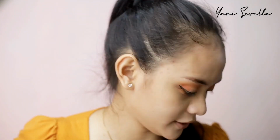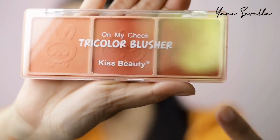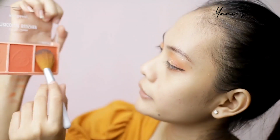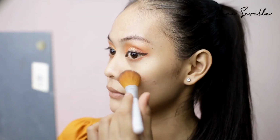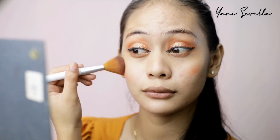Okay, so the next one is the blush on. Ano blush pa tayo, girl? So we are going to try this Tricolor blusher. We're going to pick this color. Bam, bam, bam, bam, bam. Hi, girl. Okay. Oof. Wow. Ang tapa ng color.